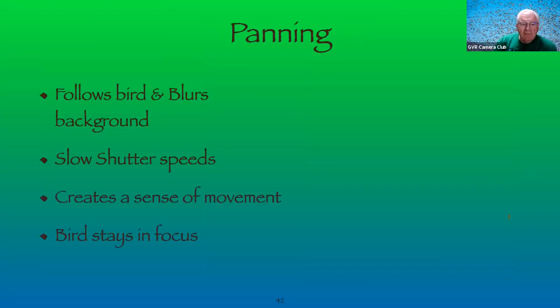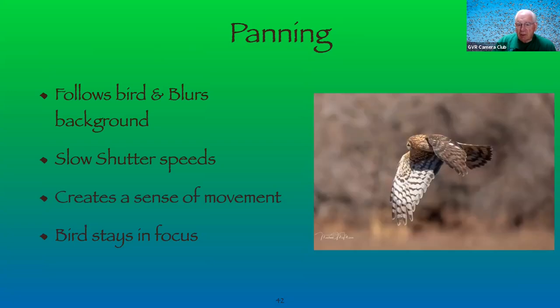Panning follows the bird and blurs the background. Oftentimes you would use slower shutter speeds. Instead of maybe 1/4000th of a second, you might go to 1/1500th of a second, depending, and you have to practice and see what works. It helps create a sense of movement. The key is keeping the bird in focus.